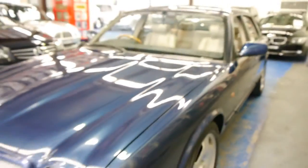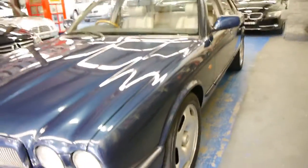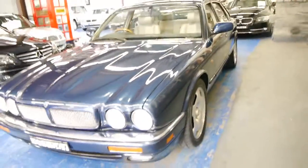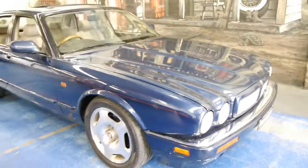You can see the paint on the bonnet is absolutely excellent. There was a minor little mark on the front here which we've had refurbished by a specialist, and we did send it to our mechanic in the eastern suburbs for a check over, and I believe we spent about $1,000 on some minor wear and tear items.